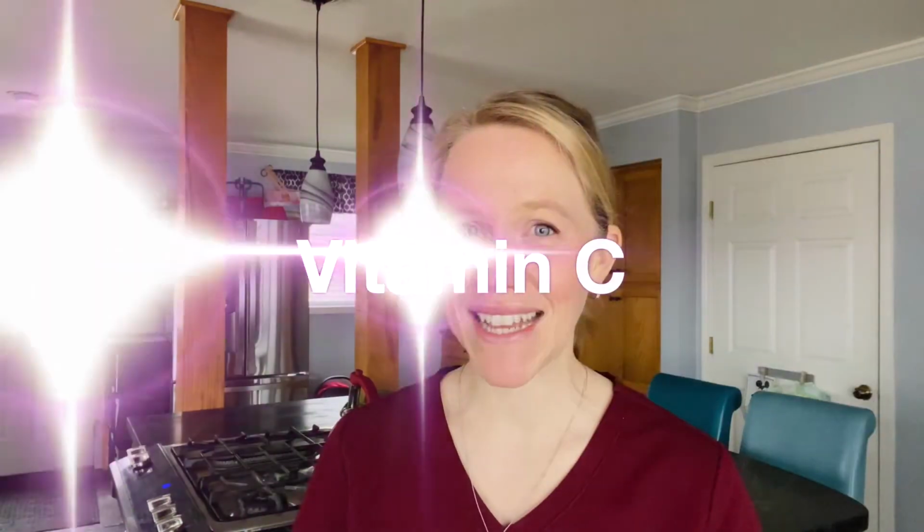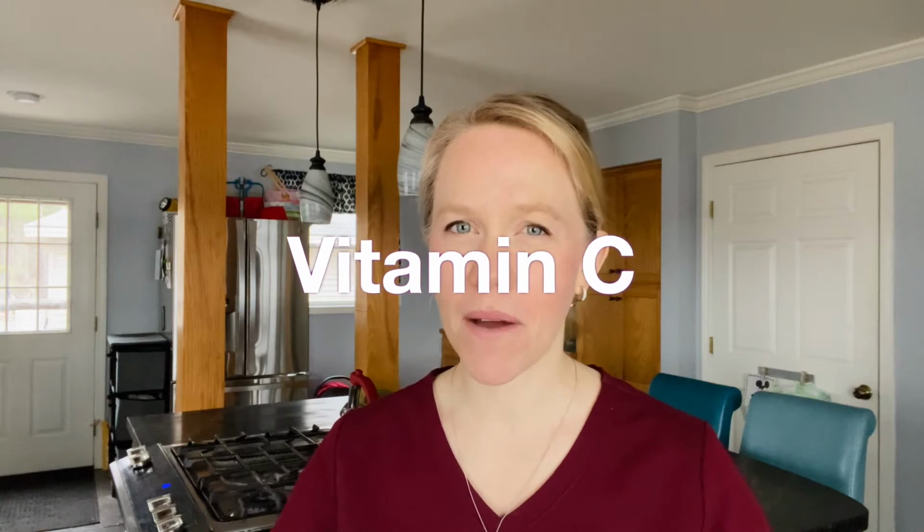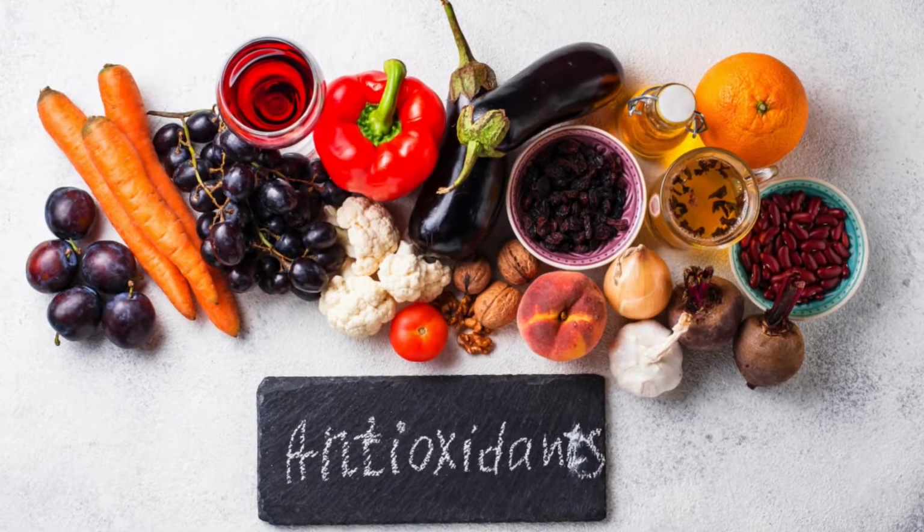Here's where we're going to get into a long list of foods because the next nutrient we want to highlight is vitamin C. Vitamin C is talked about a lot as an antioxidant vitamin. That group of vitamins is A, C, and E, but vitamin C specifically can help lower blood pressure. And there are a lot of foods that have high levels of vitamin C. Now, it's one of those ones that you can consider taking a supplement for, but vitamin C is so much better absorbed and utilized from your body when you eat it in your foods.